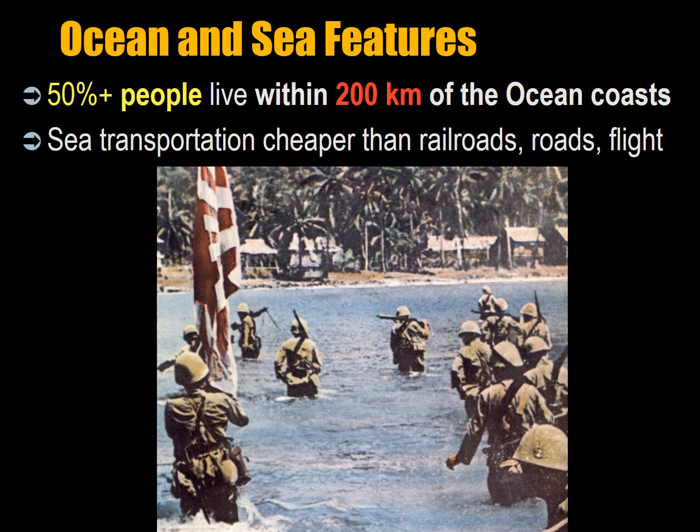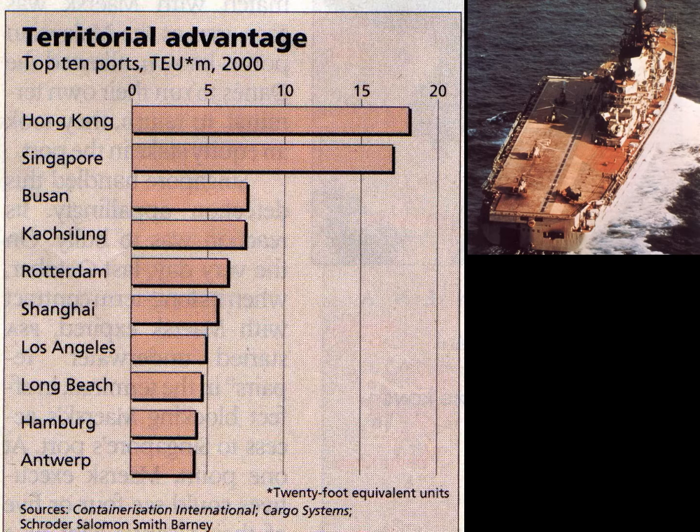50% of the world's population live within 200 kilometers of the oceans, and sea lift, moving goods by ship, is the cheapest form of transport, cheaper than railroads, roads, or flight. This is a graphic of the world's largest ports 20 years ago. Again, this changes. It depends on which countries at that time have a dynamic export market. And you can see in 2000 it wasn't China, but in the 2020s it is. The picture is of the Soviet Kiev helicopter cruiser during the 1980s.